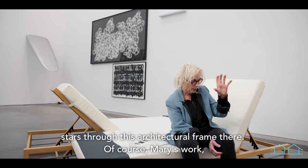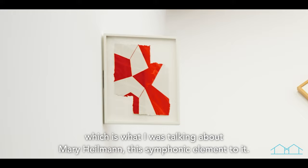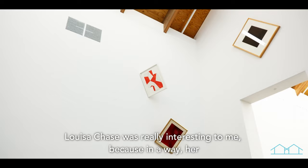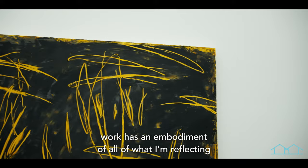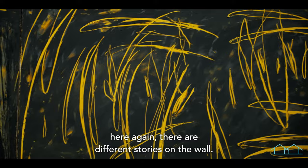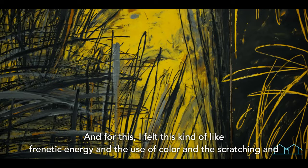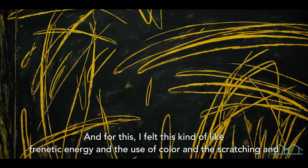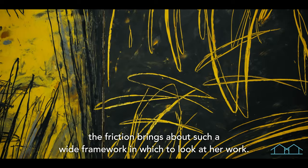Of course, Mary's work, which is what I was talking about, Mary Heilman, this symphonic element to it, I just found really interesting. Louisa Chase was really interesting to me, because in a way, her work has an embodiment of all of what I'm reflecting here. Again, there are different stories on the wall. For this, I felt this kind of frenetic energy and the use of color and the scratching and the friction brings about such a wide framework with which to look at her work.